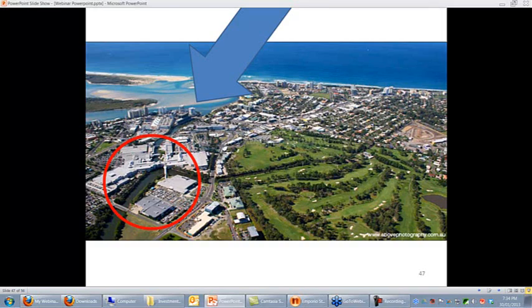Now, if you've been there, it's a bit tight, it's a bit tired, and it needs something done to it. But gee, are they going to do something to it? Check out this golf course here. See that golf course? That's called the Horton Park Golf Course. And what the council have done, they've purchased that golf course and they're going to rip it up and they're going to build a new golf course on the edge of town for the golfers, about 8 kilometres away.